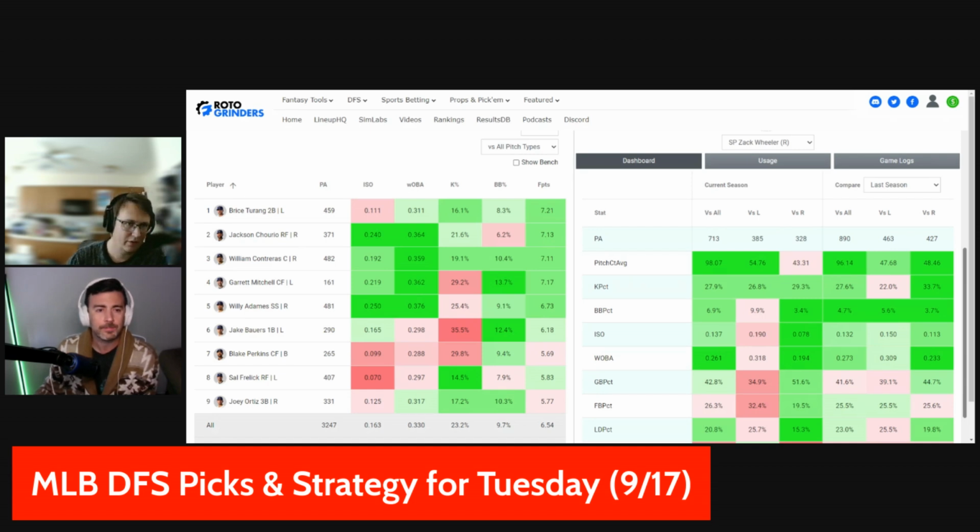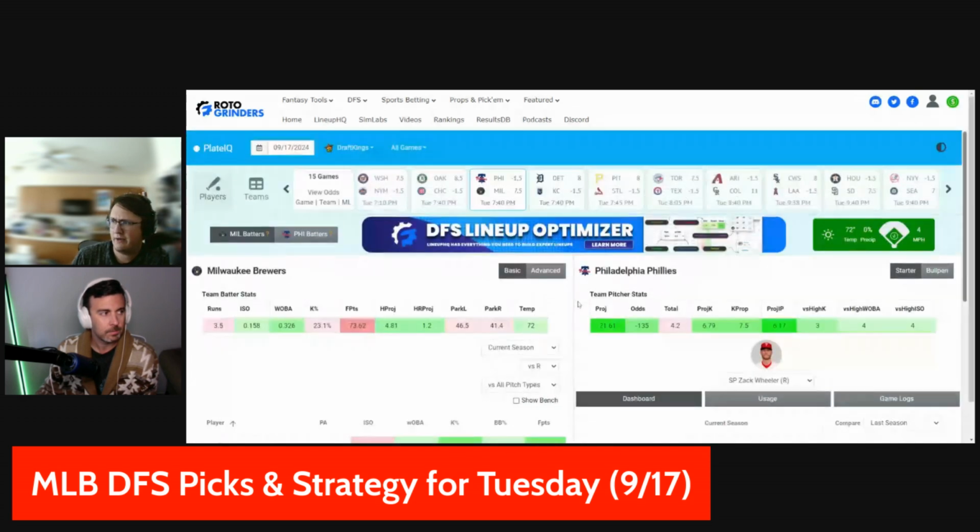Yeah, worth noting, by the way, Wheeler's walk rate spikes by like 7%, switching from right to left. So the Brewers don't have a ton of really imposing lefties, but they, as a whole, do get on base pretty well. So that could be something to look out for if he gets into walk problems in this matchup. But yeah, it's just a leverage play for sure.